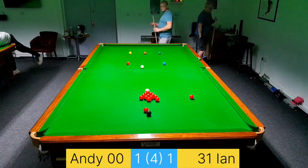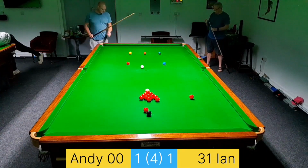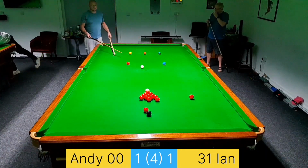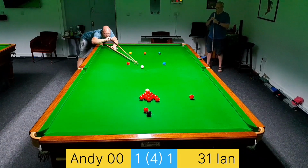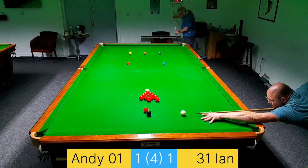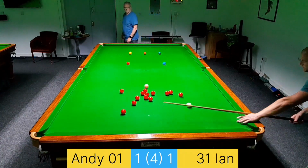and straight away I've got a chance of this medium length red to maybe hold myself on the black. Well, that would be the plan. So cued that one nicely. Now I know the red's going to be there, so I'm going to go straight into the bunch nice and early.